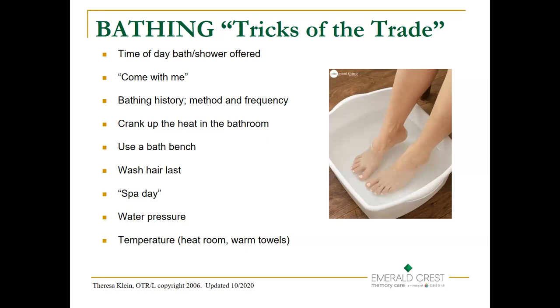Bathing in a bathtub, standing up in a shower, sitting down in a shower. Those are all things to consider. I always teach and train that you try to avoid the S word, which is shower. It's time for your shower. Try to avoid saying that. Instead of it's time for your shower, say, come with me. End up in the bathroom where you've got all your supplies set up.